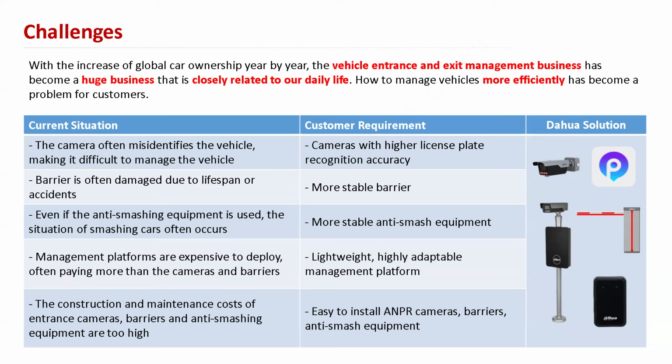The barriers, there are no barriers or they are damaged by accident. So we give them a more stable barrier with even spare part and upgrade support. Then we have the anti-smashing equipment used to help. So every time you have a parking system, it gets smashed by cars. So we can introduce the anti-smashing equipment, which is this radar here, which will help us with the smashing and all that.